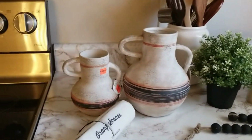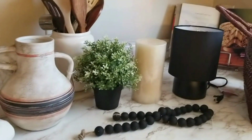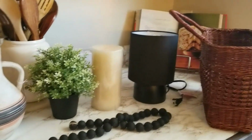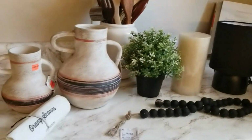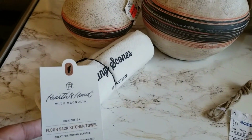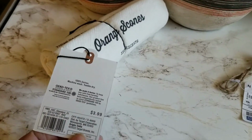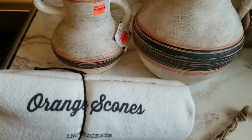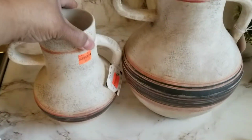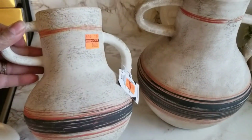So here is just a few of the items I have picked up over the last couple of weeks. It's just a small haul here. So first up is this little flower set tea towel from Hearth and Hand. It's only $3.99. And I got the orange scones. I picked that up. And then when I was in Hobby Lobby checking the clearance area, I found this.